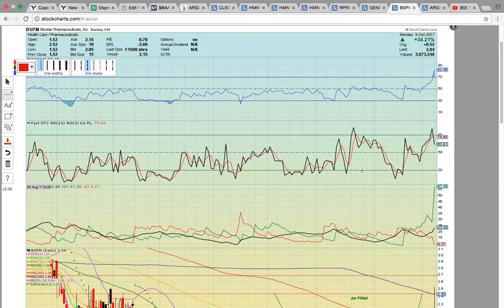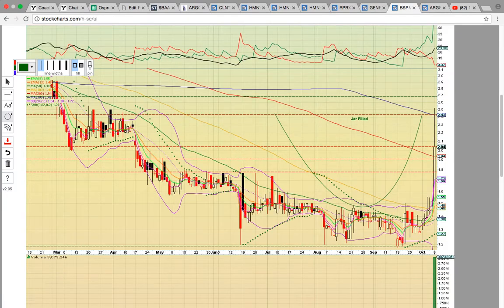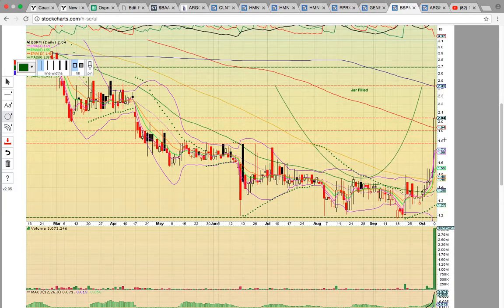Okay, so take a look at BSPM. This stock had a big move today, closed up 34%. It is at overbought levels here on RSI at 82, and then now you've got Fasto. There was the long upper wick today. It corrected Fasto, and Fasto dropped down to 63. This is another one of those profit-taking zones.